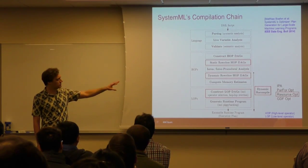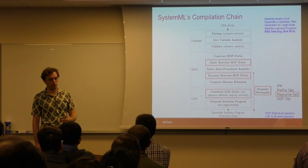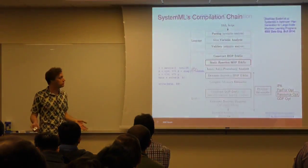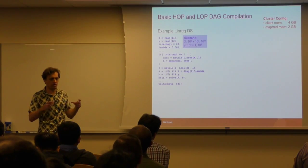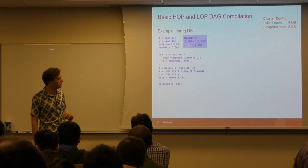Now, before I do this, I'm going to try and contextualize this entire stack by walking through how a given program would get compiled and run. And I'm going to go back to the same program as before, our direct solve linear regression. Here I've added a little bit of a preamble, a small bit of what you would actually see in this kind of script, some stuff to read data in, to compute high-level statistics.